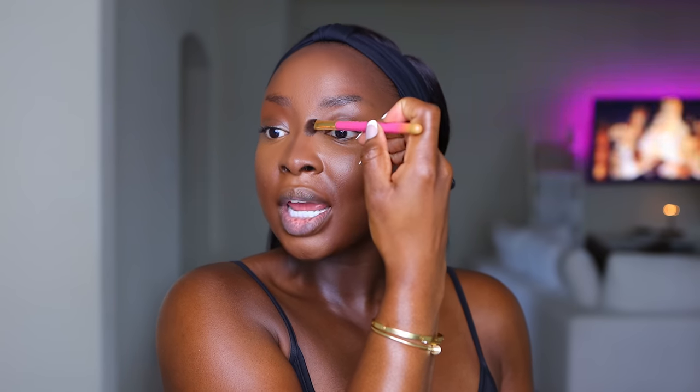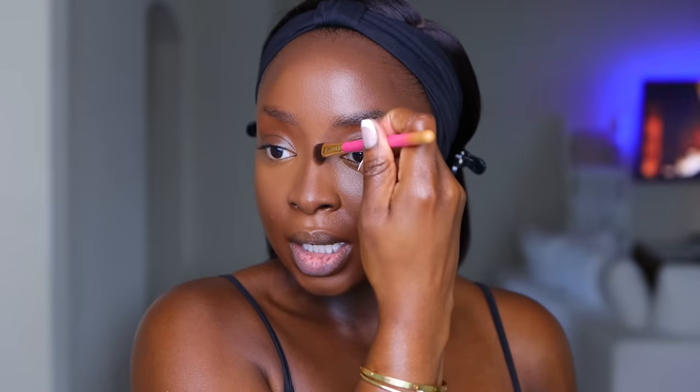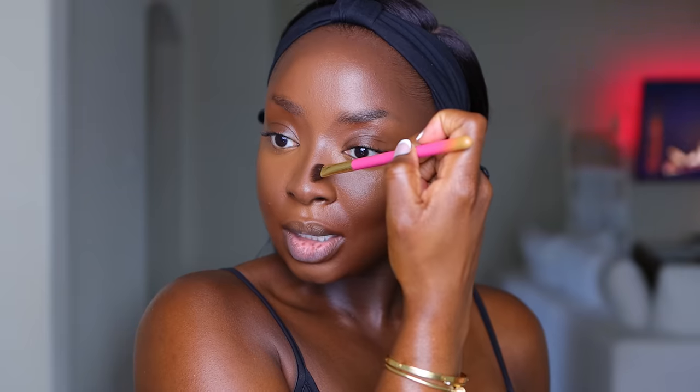This will ensure that I'm not taking too much, and then I have the ability to build this up versus going from hand to face. Honey, it's going to be giving tarmac, you know, it's going to be giving conveyor belt. And that is not necessarily the look that I'm going for today.